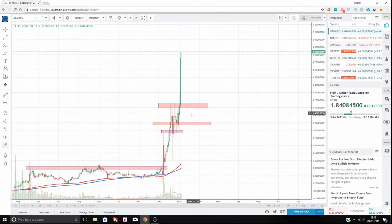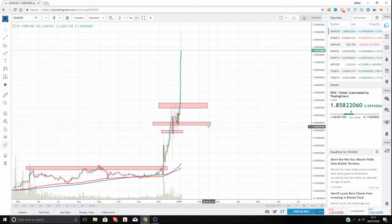Below that we have around 90 to about 85 possibly, yeah, this sort of area. And then below that we have around 80 to 75, 76, which is a strong level of support, both of them, these sorts of areas. You could even kind of couple this whole area together and decide as soon as price gets into this zone you'll be looking to buy.